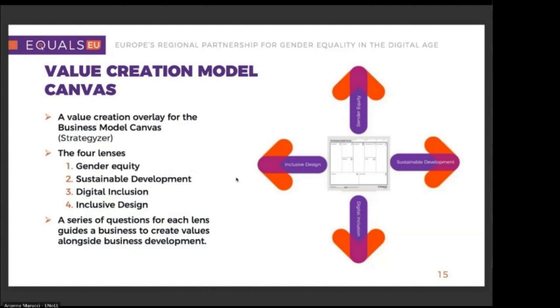Every effort has been made to make both of these tools as practical and as easy to adopt within established business development practices as possible. We're looking for tools to inflect existing business practices into new directions, and that's why we've taken this approach of integrating lenses on top of the business model canvas rather than replacing the canvas entirely with something else.